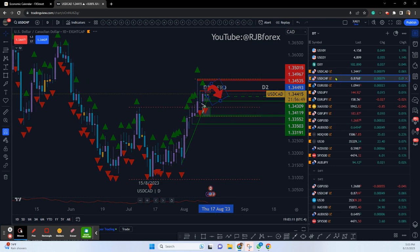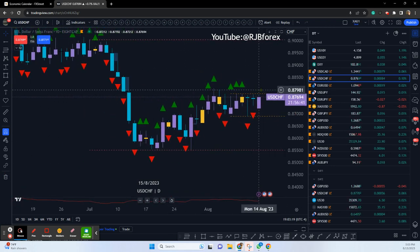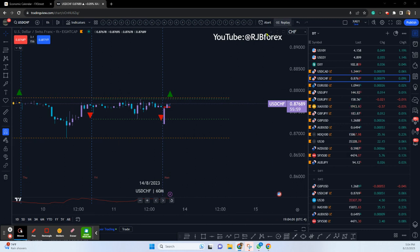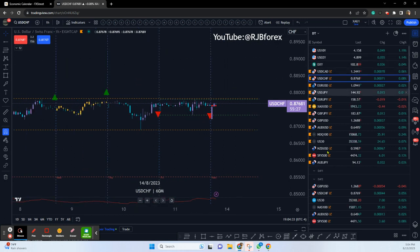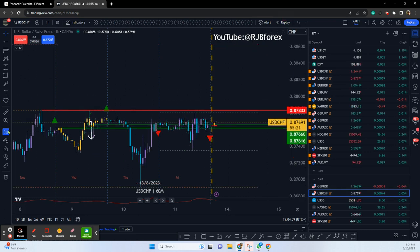So now moving over to dollar Swiss. Rejection from resistance on Friday, and we've got the follow through on the hourly chart here in the open. That could well be, depending on which broker you're with. This is ACAP down here, Miranda, showing the same thing.